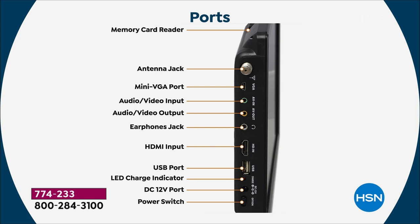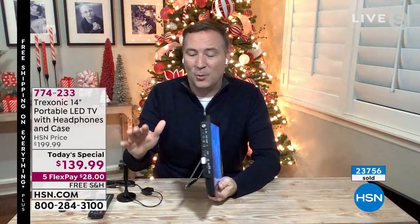There's a VGA port on here. If you want to plug this into a computer monitor, you can easily do that. There's an audio video input and output. Those are the red, white, and yellow adapters. DVD players and VCRs use those. Projectors use those. We give you headphones to plug into the headphone jack, but if you have a set of your own, no problem, that will work. It does come with stereo speakers, so you don't need any headphones whatsoever.